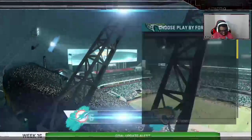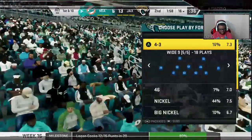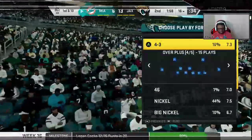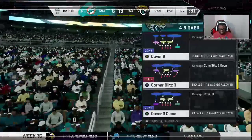1:58 left to play till we hit halftime. Hit him on top of the head. Wide 9-4-3 is definitely a staple inside of the Jaguars.